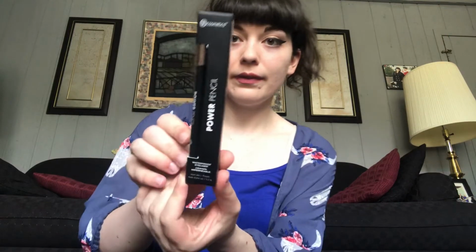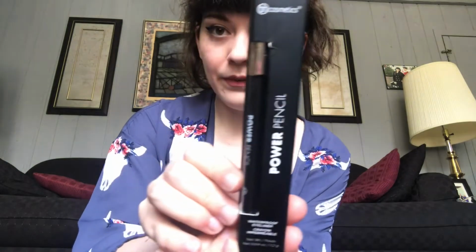I don't know if that's the actual proof that means that it's waterproof, but we'll try it. So the first thing I have is the Power Pencil, which does say waterproof eyeliner crayon. It looks just like this. Has a gold tip. I think that's the cap. So let me just open it up. Nothing is wrong with the packaging. And this is the color black. And of course that's backwards, but bear with me.